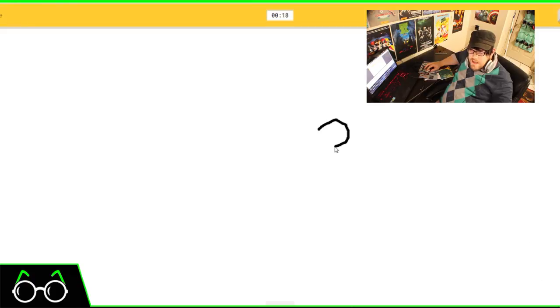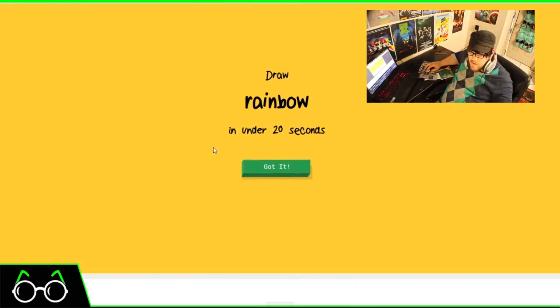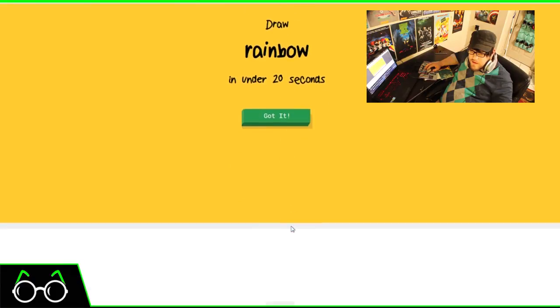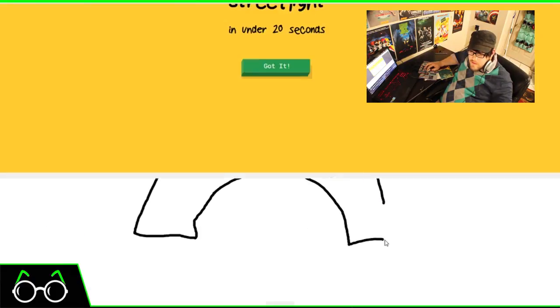Draw a sea turtle in under 20 seconds. How's it going to know it's a sea turtle specifically, though? What is the defining feature of a sea turtle compared to a land turtle? Maybe it's got some flippers. I see flying saucer, or spoon, or pillow, or pencil, or sweater, or bathtub, or crocodile, or frog. I see bear, or duck. Sorry, I couldn't guess it. I don't think it got the sea turtle. Oh, I know. It's rainbow.